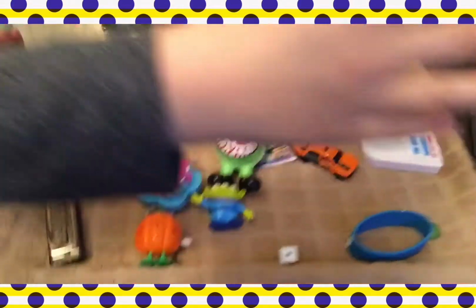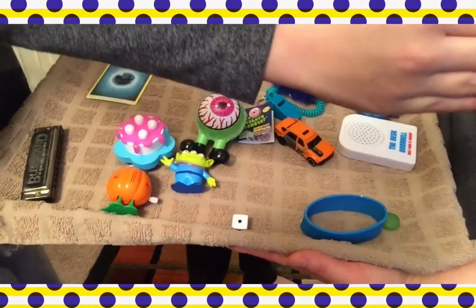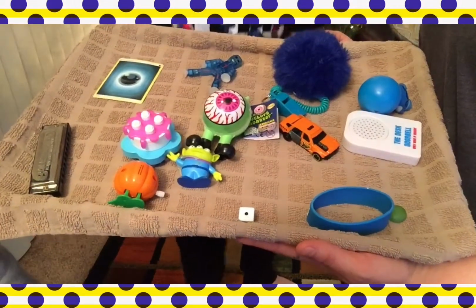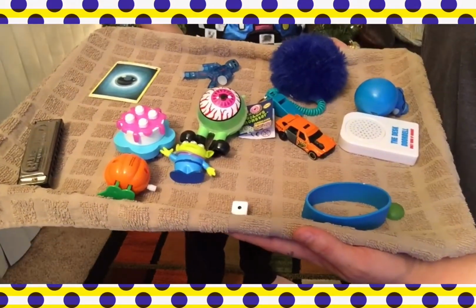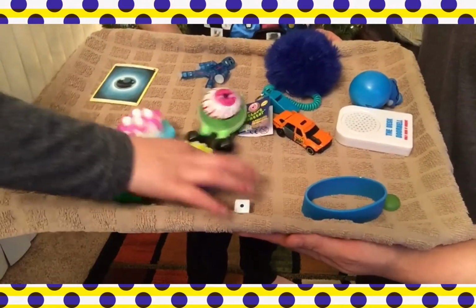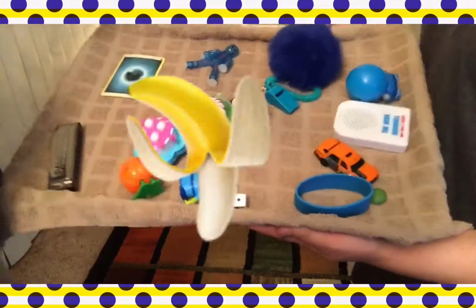What's missing? Does anybody know what's missing? Give me a hint. What is it, Tristan? Starts with an M. They have one eyeball, some have two. They're yellow guys. Oh yeah, Minion. The Minion cards!